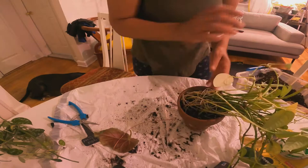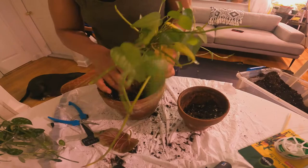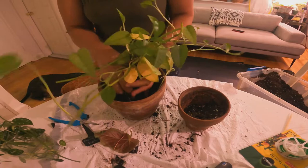I have a few cuttings that I have propagated from one cutting that I purchased on Etsy. I was not able to find the seller of this plant. I don't know if this is still open, but it's just the plant that keeps giving nonstop. It's just beautiful.